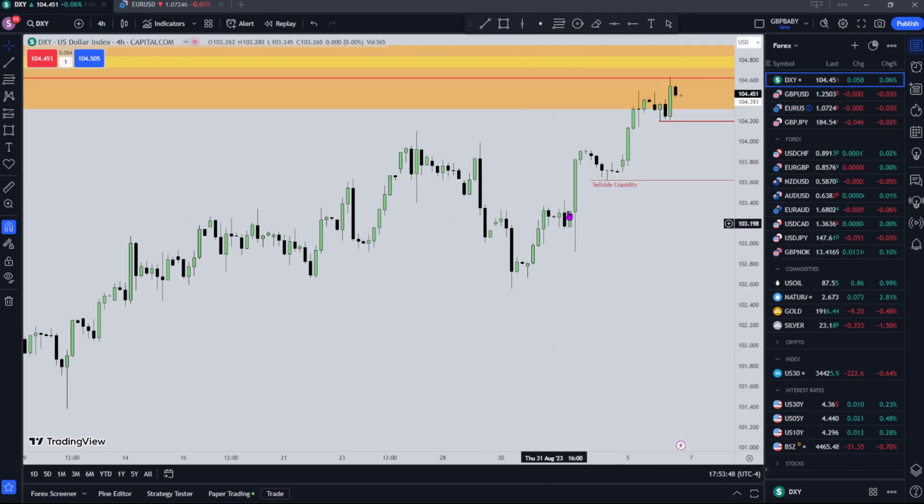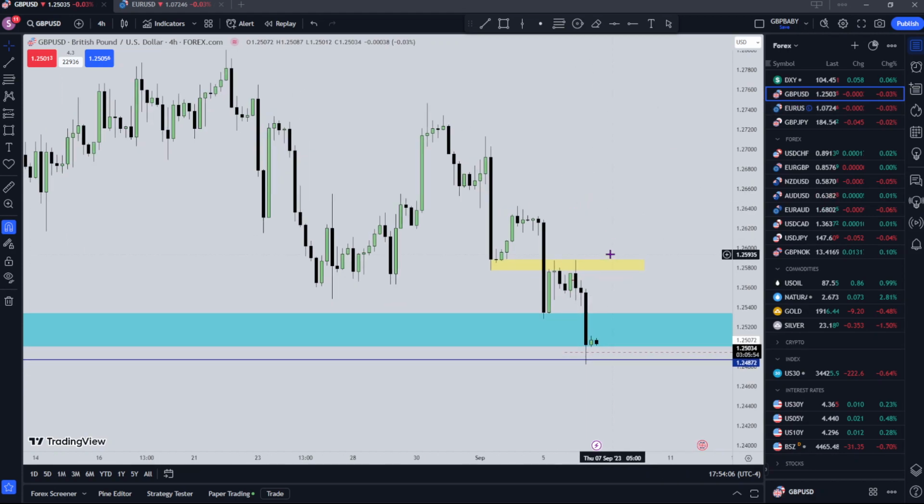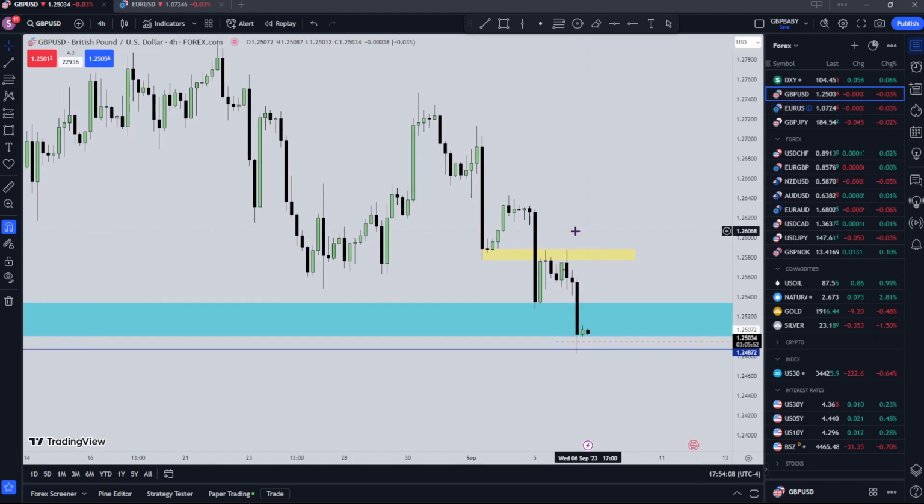This is the thing, when you have large expansions for the whole week, Monday right through to Wednesday, we've been expanding higher. It gets to the point, like right now, where you have to just wait and see what the market gives us. Are we going to continue higher, or are we going to have a Thursday reversal? So we're just going to wait and see, and then Friday should give us some nice setups.